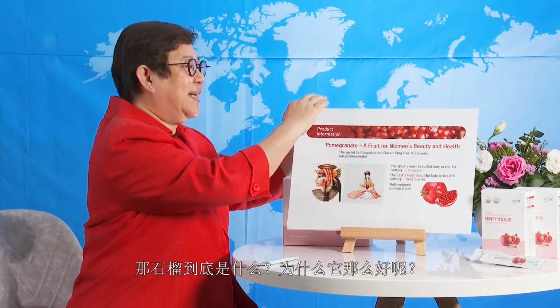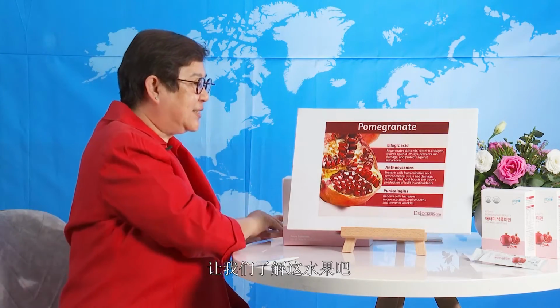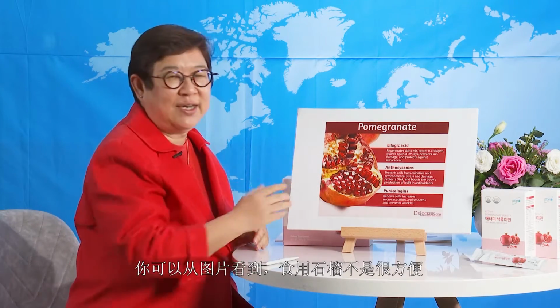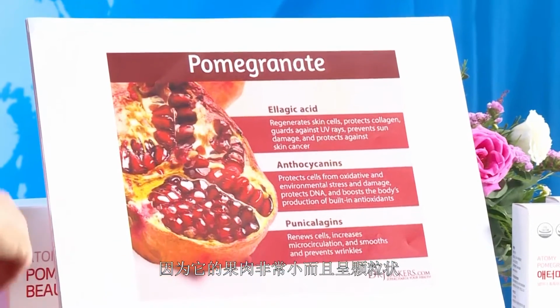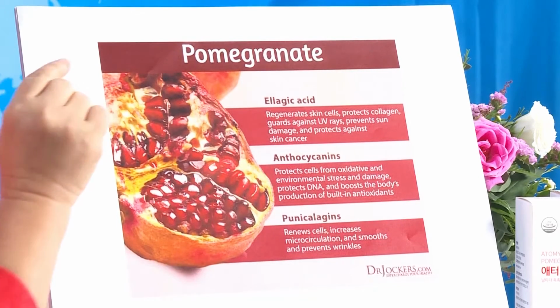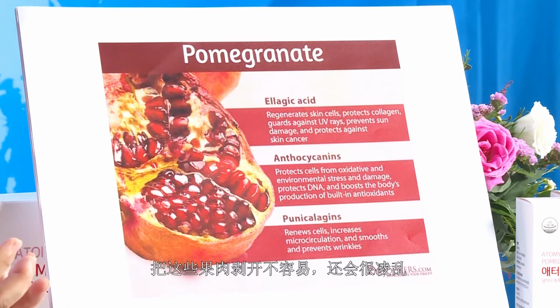Well, what exactly is pomegranate and what's so good about it? Let's have a further understanding of this lovely fruit. Now, first things first, if you look at the picture, it is not easy to take pomegranate because it is made up of many small pomegranate seeds itself. And it's not easy to peel it off. And when you peel it off, it's quite messy.